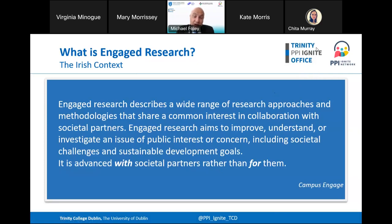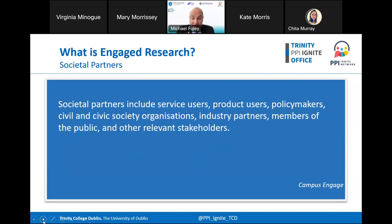And it is very much about describing the wide range of research applications and methodologies that share a common interest in collaboration with societal partners. And as you can see, it is about improving and understanding and investigating an issue of public interest and concern. So what we're talking about are the big societal challenges. But what's fundamental about engaged research and also about public and patient involvement is advancing this with societal partners rather than for them.